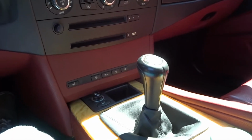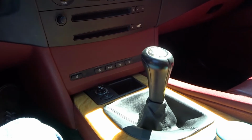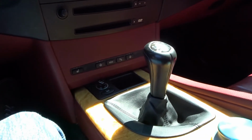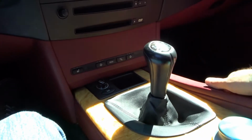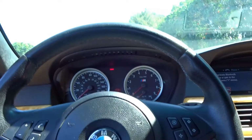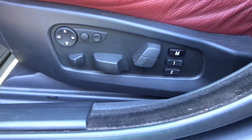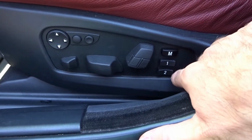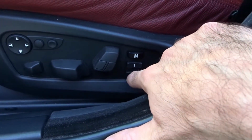I think I wouldn't like it as much if it was an SMG. $7,000 to replace the clutch in an SMG versus less than $1,000 to do a regular clutch job on this. It's a regular manual. Of course, the car has memory seats, and that's one of the great things about it. So up to 2 people can drive it. Of course, only mine is in memory right now.